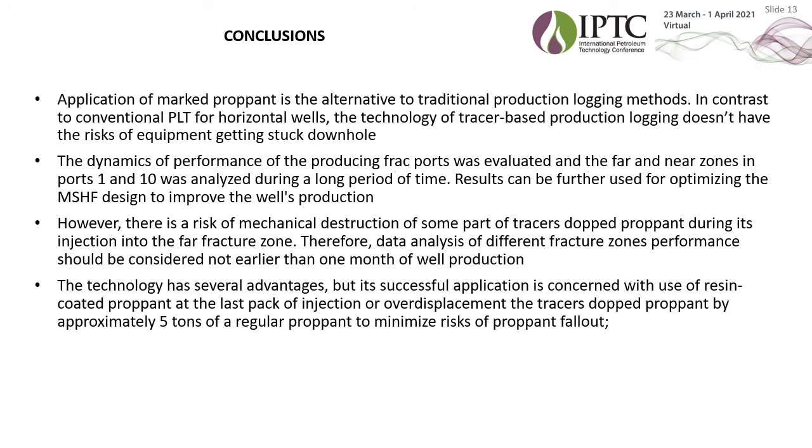Data analysis of different fracture zones performance should be considered not earlier than 1 month of well production. As a recommendation, I would add that a few tons of resin-coated or regular proppant need to be pumped as the last pack to avoid marked proppant falling out into the borehole.